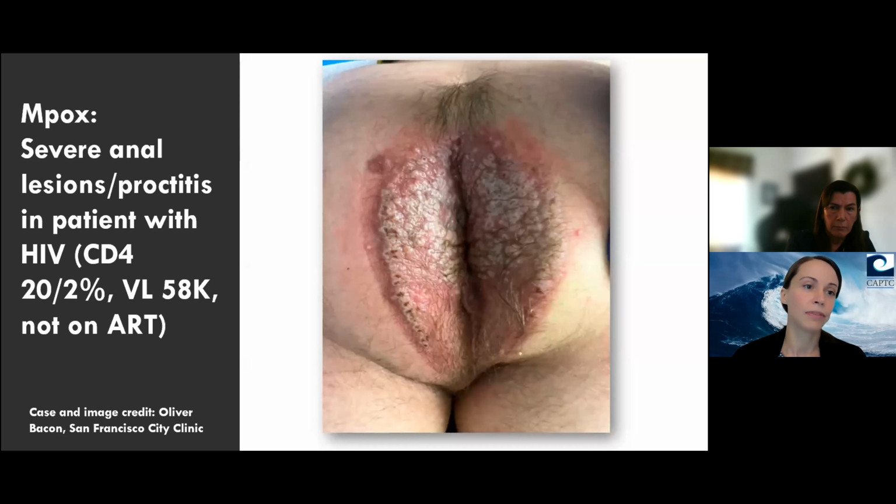And here's a really severe manifestation of anal lesions from Mpox. This patient did have very significant symptoms of proctitis as well. And this was a patient with an advanced immunocompromising condition, specifically advanced HIV. I just wanted to put it up there to show you just kind of how significant this illness can be in some of these immunocompromised patients. Next slide.